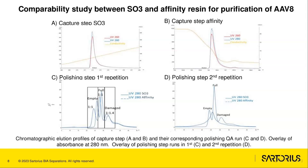And now the polishing. The dotted UV 200 signal represents affinity material. We see that the affinity material from the QA loads a bit sooner. Maybe this is not that important, but what we can see is that we have the full capsid to be a bit lower than the full capsid of the cation exchanger, and also the so-called damaged or dense capsids to be higher with the affinity. So it looks like we produced with affinity a bit more damaged AAV. One of the reasons is the very low pH needed to elute the capsid from the affinity column, usually between 2.5 and 3.